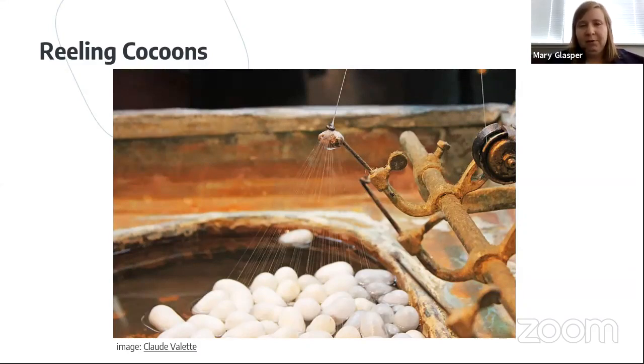But you can see how they're in a bath there. You have to soak them in warm water. Sometimes they add a little bit of surfactant or soap to help break up the glue that holds the silk together in the cocoon. It's a protein called sericin that is largely water soluble. They soak that for a bit, and then they brush the outside of the cocoon to find the loose end. Then they pull that loose end, find all of the ends, attach them to a reel, and wind it up.